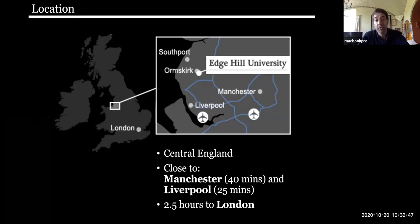And I'm actually a former student at Edge Hill, so I studied there many years ago. And that was my favorite thing about the location: London's accessible, but you're away from all that hustle and bustle. And we're near the Irish Sea. We're close to the Lake District. So it's a great part of the UK to be a study abroad student.